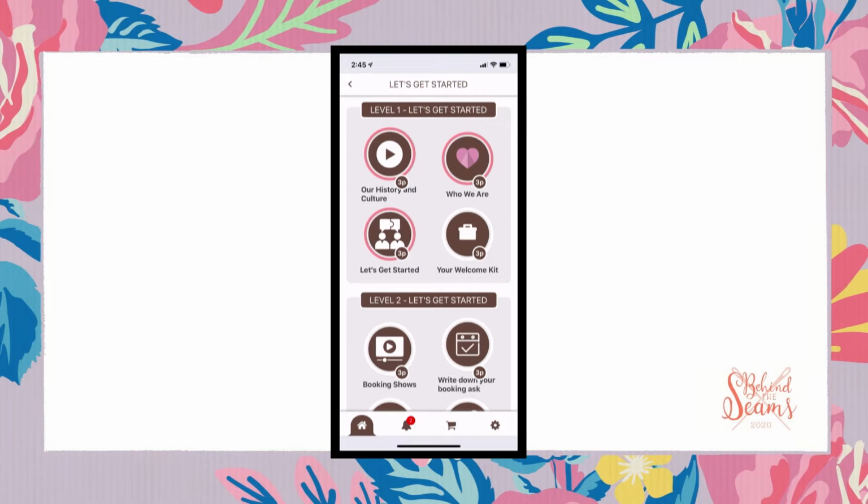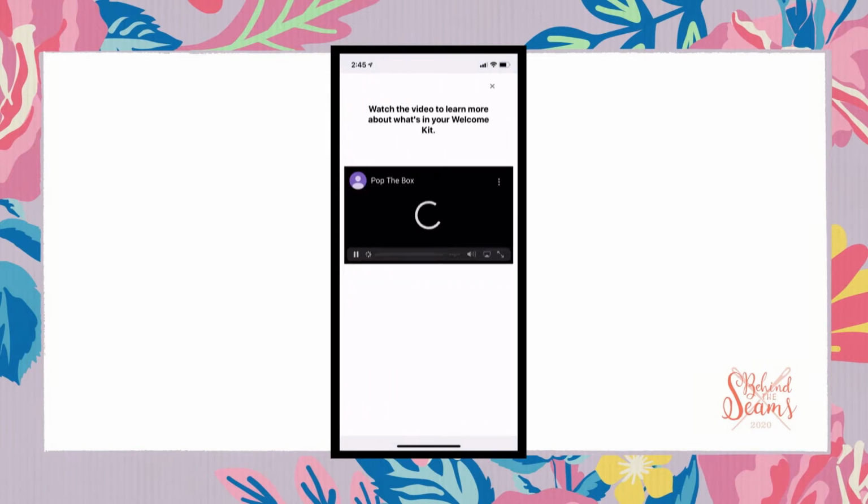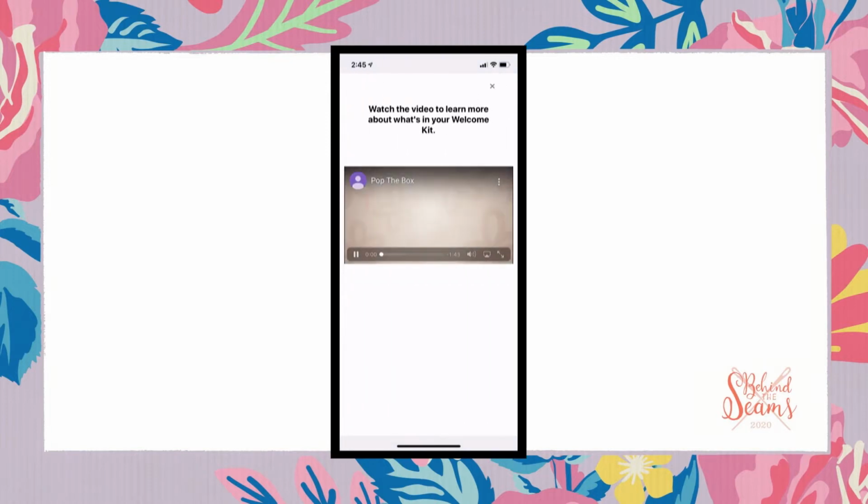Also notice, see the little 3P down in the corner? Do you see the little number that's the circle within the circle? That particular module is worth 3 points. And I'll tell you what points are here in a minute. I want to show you, we've got brand new content in here, and we're not going to have the audio with this, but I just wanted you to have the opportunity to be able to see.